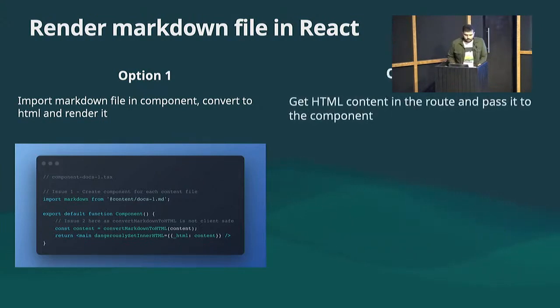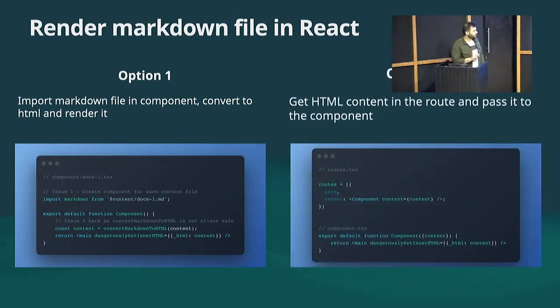Another option that we considered was to generate this HTML beforehand and just pass it to a dummy component which will just render it. So in option 1, we identified a couple of issues. First was if we are going to create a component for each of this content file, doing it manually is not something that we wanted to do, given that we had 1300 pages. So that was one issue with option 1.